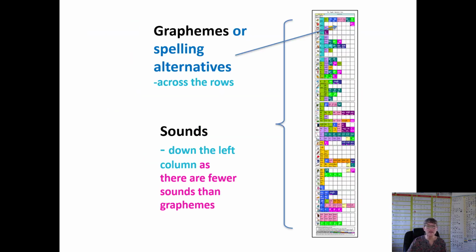So let's have a look at the design of my charts. So basically speaking, I recommend that we always put the sounds or denote the sounds down the columns because they come to an end point and there are far fewer sounds than there are spelling alternatives. And then we put the graphemes, which means the letter or the letter groups or the spelling alternatives, across the rows.